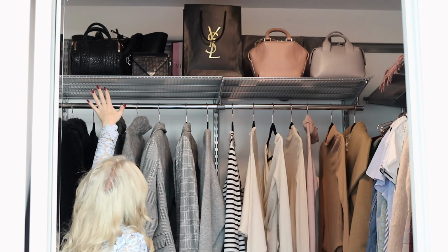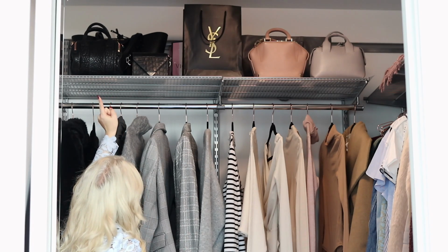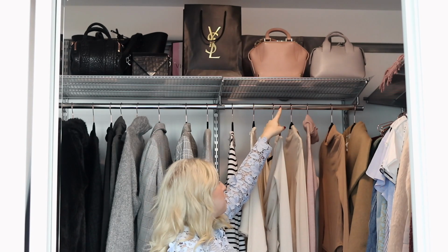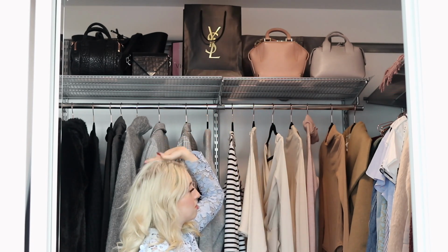And then on this side I also have two Alexander Wang bags, and then on the back I have a Patricia Peppa bag that I use for school, and there I have a Teddy Blake bag that I also use for school. So that's everything on this top shelf.